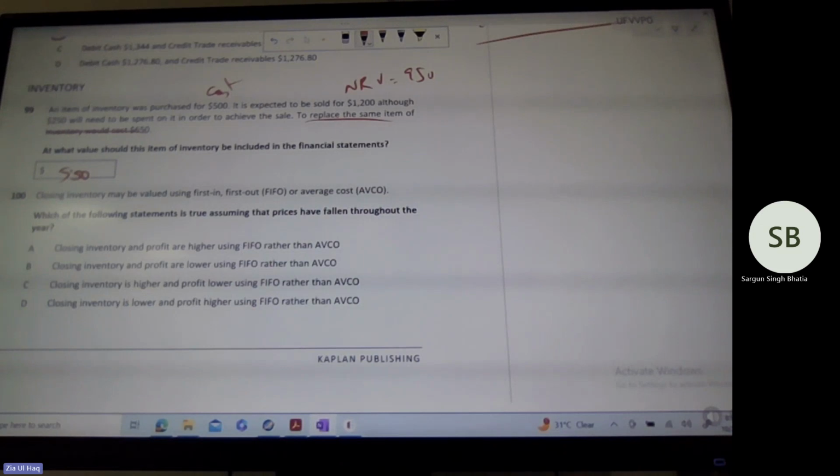And if closing inventory will be lower, cost of sales will be higher and profit will be lower. Can you understand this concept? Oh, yes, sir.